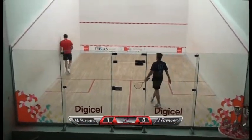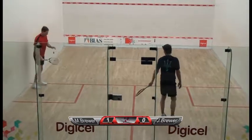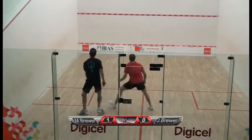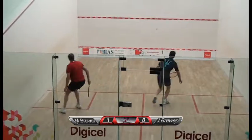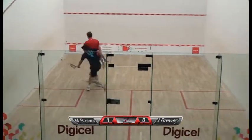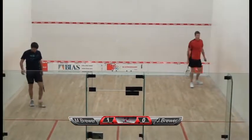So we just had an appeal for a let because Jan said there was contact. That's a great drop shot by Jan, nearly into the nick there.